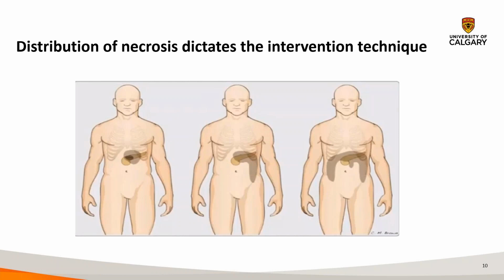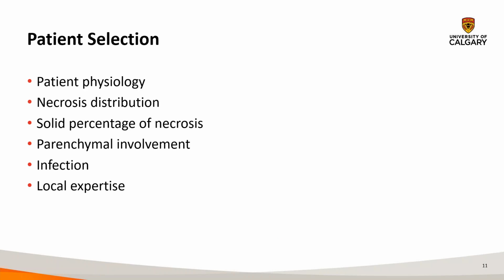And if there's multifield necrosis, extending into both paracolic gutters to the root of the mesentery, then this might need to be tackled differently. And like I said, possibly even open pancreatic debridement may not be the worst case scenario in this situation. So patient selection is important.